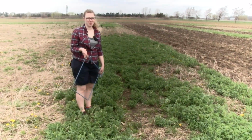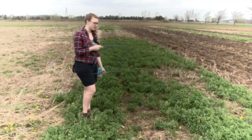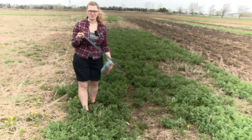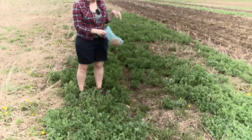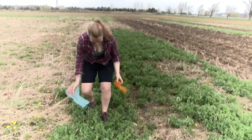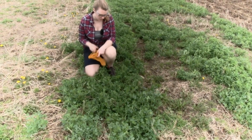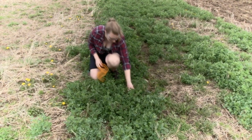We analyze above ground biomass by taking quarter-meter squares from every plot, and we collect all of it, and then we put it in one of these bags and we take it to the lab to be analyzed. So we're just taking everything that falls within this quarter-meter square, and this gives us a good example of what type of biomass is in our plot.